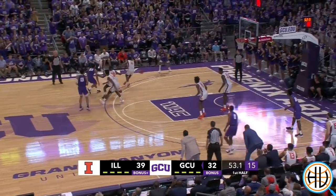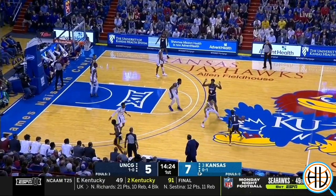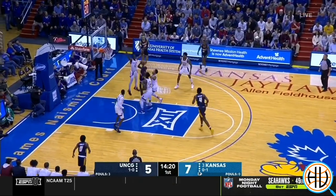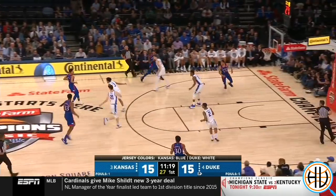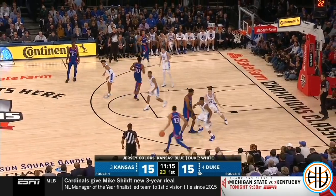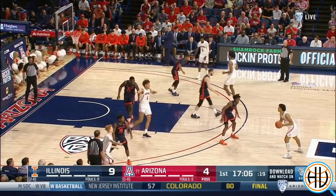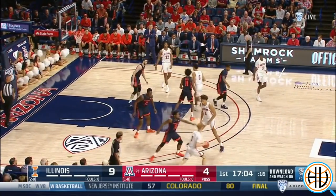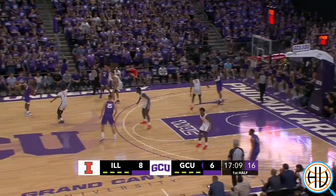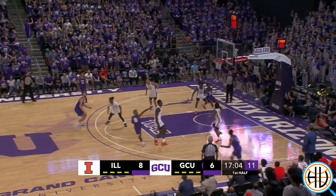But coverages don't just work in theory, they have to be executed. Here, even though Kansas is trying to ice, Dotson isn't able to keep the handler out of the middle. The ice scheme isn't designed to handle these middle drives, and that is the biggest risk in icing. The coverage is great in theory, but it can be difficult to execute. Savvy ball handlers will start driving towards the baseline only to snake the ball back into the middle.